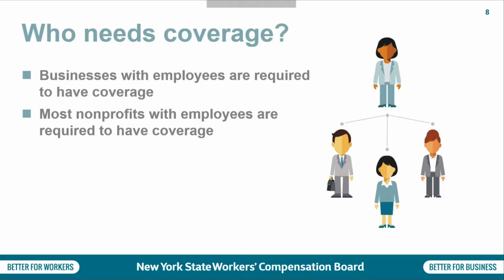Most not-for-profits also need coverage. The exclusion for not-for-profits is very, very limited as to who does not need to be covered under workers' comp, and it tends to focus on either clergy or teachers in a not-for-profit. They might not have to have the coverage, but otherwise, yeah, if you have employees, you're going to need coverage.